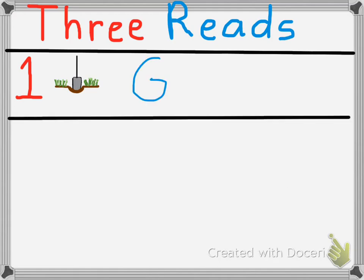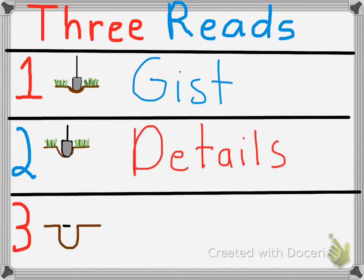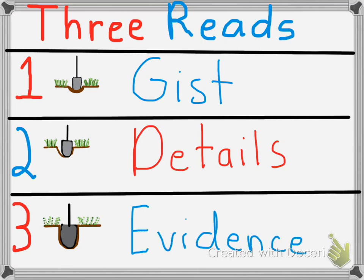So again, we are going to go ahead and look at close reading, which involves three reads. The first read is looking at the gist, breaking the surface. The second read goes a little deeper and focuses on the details. And the third read gets really deep in there and we look at the evidence.